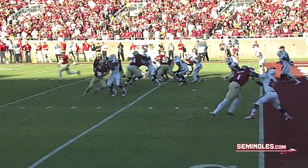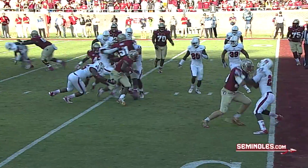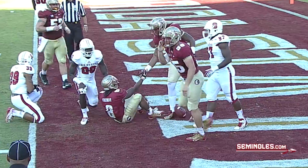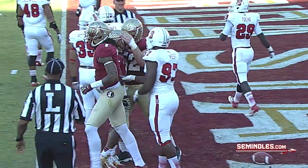Here's the snap out of the eye. Devontae Freeman running right. He's got the corner to the 3-2-1. Touchdown FSU. Florida State's Devontae Freeman. Freeman takes it into the paint for his fifth touchdown of the year.